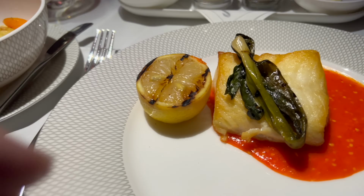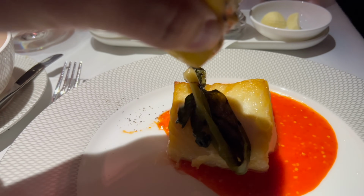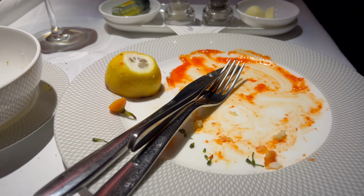Broccolini, potato stack, carrots, with a nice sea bass with a lemon on top. You definitely can tell I hated it, huh? That was seriously the butteriest Chilean sea bass I've ever had. Something I didn't expect on a 30,000 foot flight.